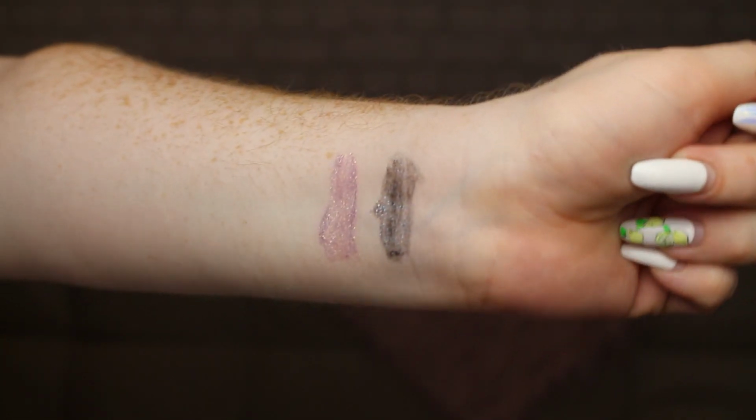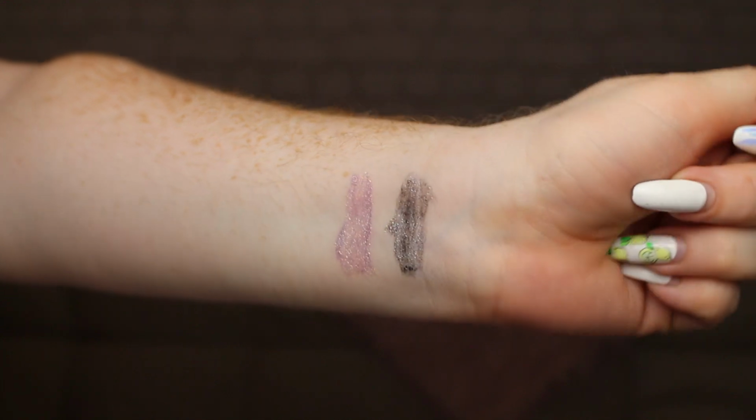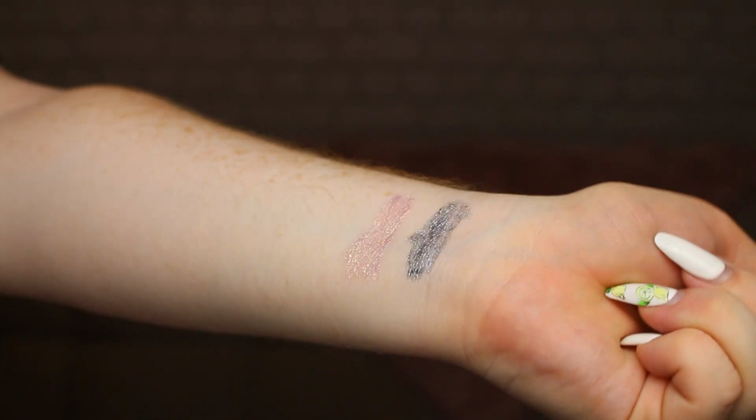It feels a little bit thicker in consistency. I cannot get over that gorgeous color and the shine. I cannot wait to put that on my eyes. And again, that's the color Savage, and that one just glided on my wrist. As you can see, the swatch is a lot better than the first one.